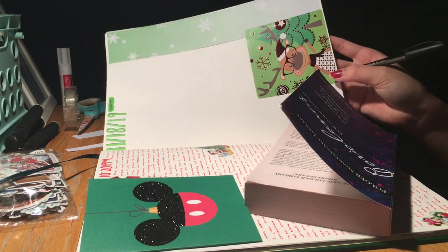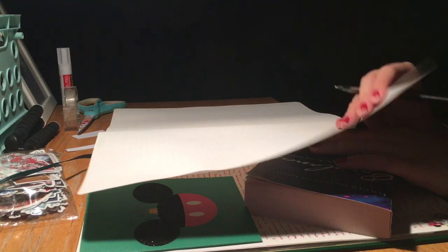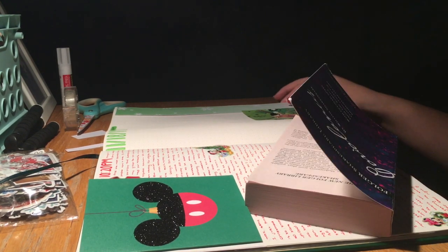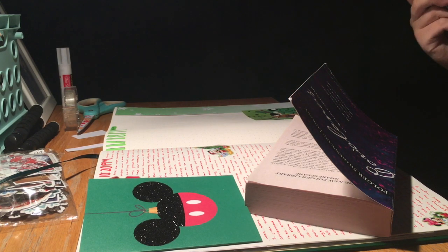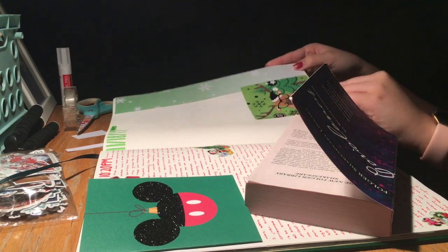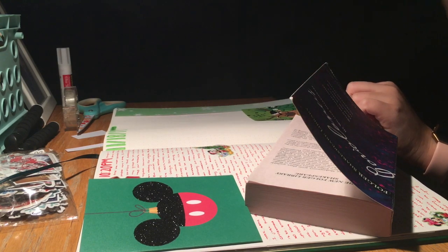I only glue pages together when I'm going to use Sharpies, because Sharpies bleed through. But other than that, I don't really like gluing pages together because I feel like I'm wasting paper. It didn't bleed through, so that's good. If I do use Sharpie in this journal, which I might down the road, then I will probably have to glue two sheets together because this paper quality doesn't seem super thick.